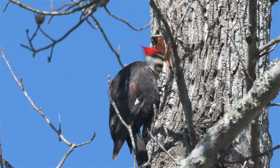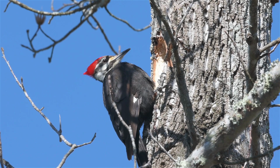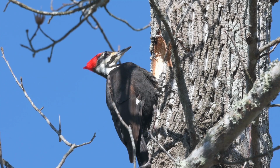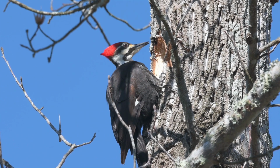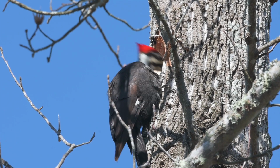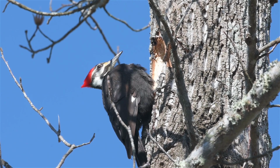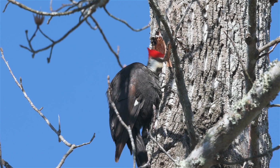I came to the other side of the dam and looked around a little bit, and I found another sapsucker, and I stopped the car and got out to try to get a picture of it, and then I heard clank, clank, clank in the background, and that's how I found this guy.